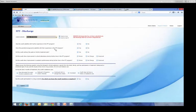The first two questions on the discharge screen have to do with whether the youth was satisfied with his or her experience in the FFT program and whether the youth's parents or caregivers were satisfied with their experience. We do not want users to answer this based on therapists' impression of whether the youth and caregiver were satisfied. So what we do not want is for folks to say, oh yeah, I think they had a great relationship with me as a therapist, and things were well. Yeah, I'm sure they were really satisfied with the service, and click yes.